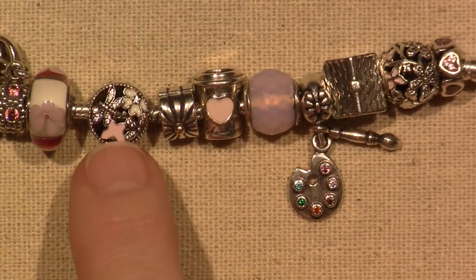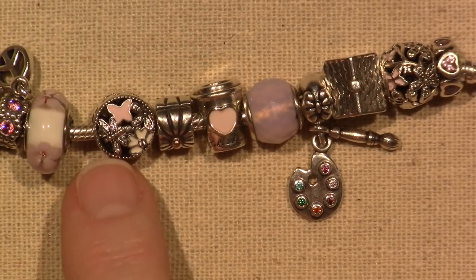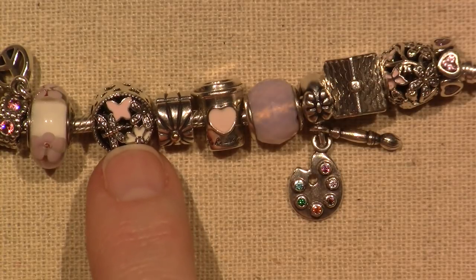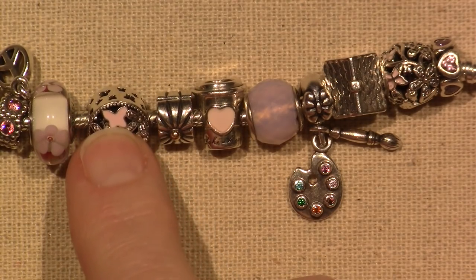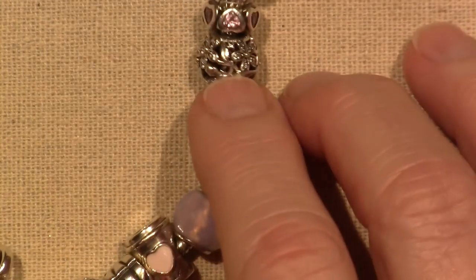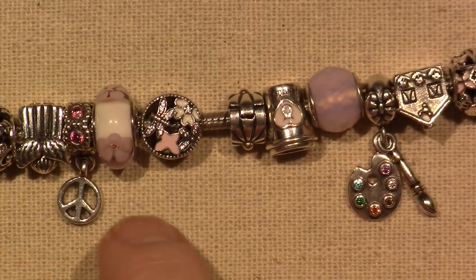So, but anyway, this one's a button charm. It has butterflies cut out on the side and has a dragonfly, which I love. The little, I think it's like an apple blossom. It's a white enamel flower, the daisy with the CZs, and then a pink butterfly. So it ties in to the fairy one, and I just love it. I love all, these are my favorites. They're all my favorites. That's why they're on here.